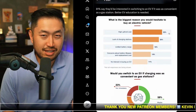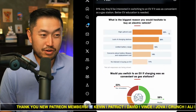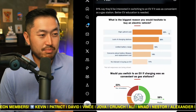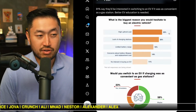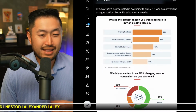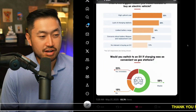Like, I guess they don't see that you can get a zero down lease on a Model 3 for $349 a month, or maybe they think $349 is expensive for them, because I think what it is, it's expensive for them because then they have to figure out how to charge the vehicle, which is time and effort, or maybe if they do installation of a home charger, because the number 2 reason is lack of charging stations. And so I think people are just anxious of change, and they don't want to figure out all these different things because they don't have the bandwidth to figure some of them out.